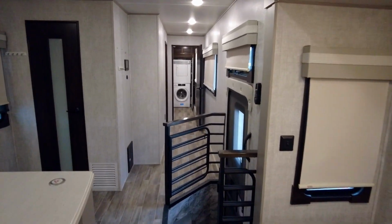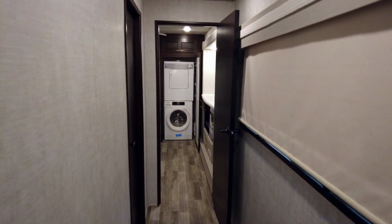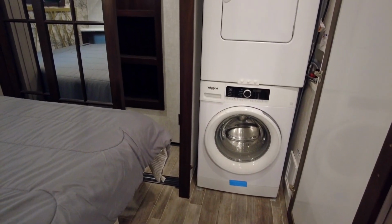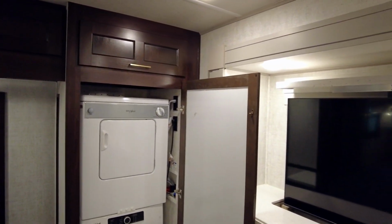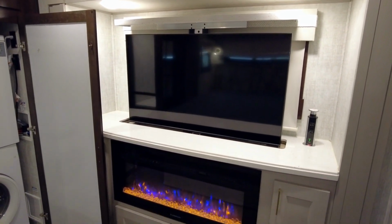Heading to the front of the unit, passing the gated stairwell entry, is the front master suite and dual-access bathroom. The bedroom features a mirrored wardrobe closet along the front wall with additional storage compartments inside and above. At the foot of the bed is an entertainment center with a pop-up TV, power outlets, and fireplace below.